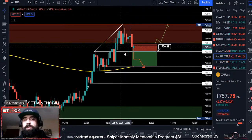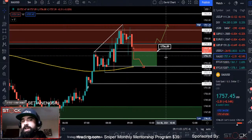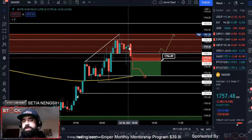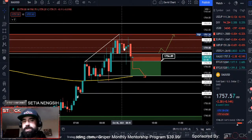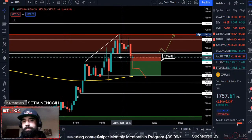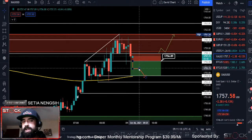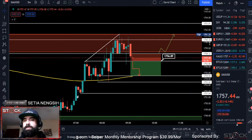If it doesn't break below here, guys, this is a nice key area, 1756.89. Look for it to hold support. So just be patient with this. Like I said, it is in key supply. I knew that we're going to get one counter retracement here. If it starts to really drop, then we'll look at continuing. If not, it's going to just continue bullish here. So let's just wait and see.